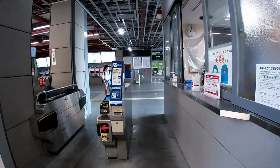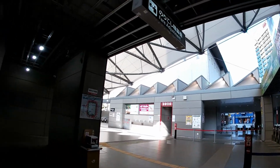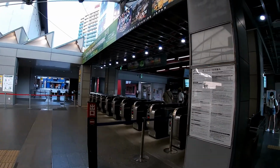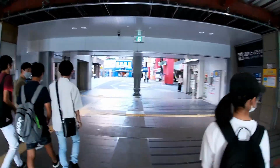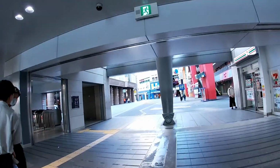Sorry for not recording the last stop, but this is the last stop. We are at Universal Studio Station. I'm just walking my daughter and her friend to the gates of USJ. Don't worry, this place is very big.